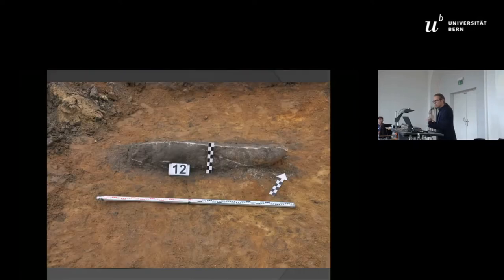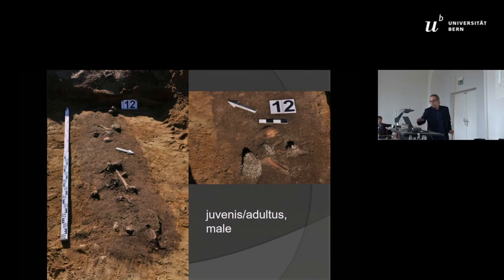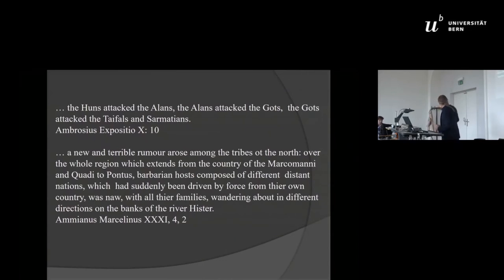Another, and this one is also very interesting. Under such a stela, there was a layer of ashes, and under these ashes, we discovered a body chopped into pieces. This is also a very characteristic ritual for Chernyakhov culture, known from nowadays Ukraine, and partly also from southwestern Russia.